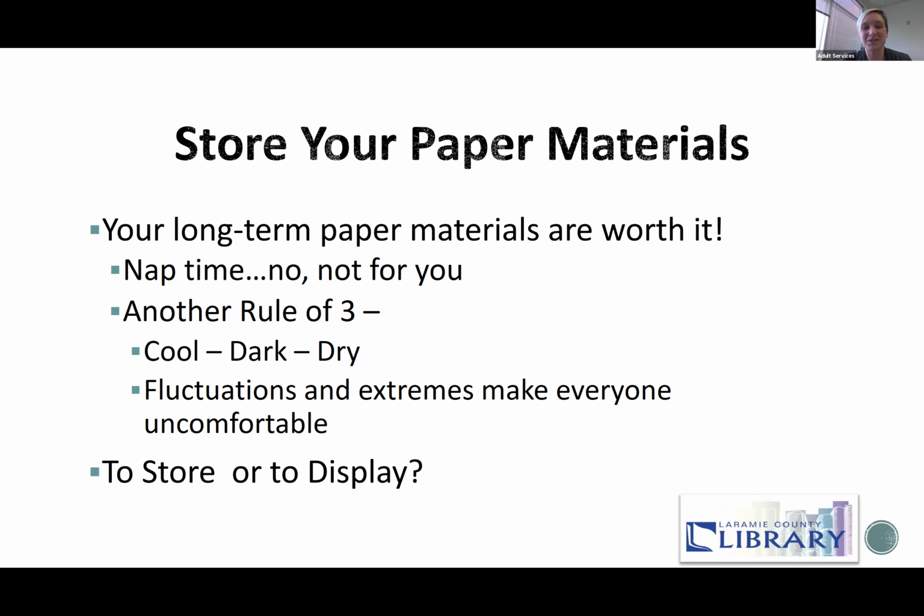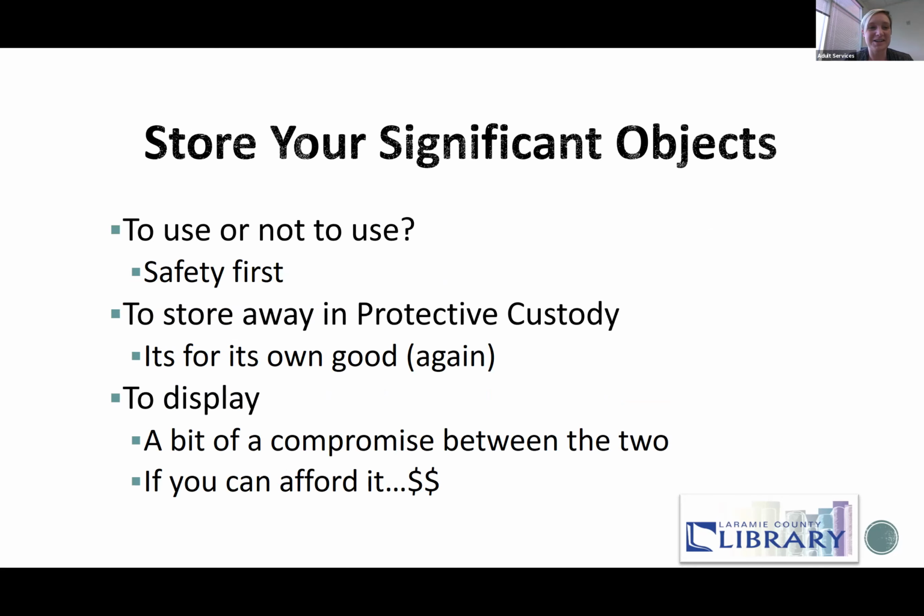So let's talk about objects real quick. Is it safe to use? Did you decide if you want to use it or to store it? Do you want to put it away in protective custody?